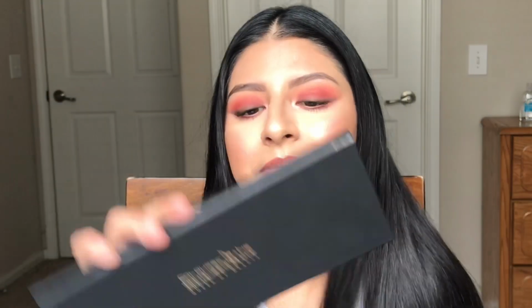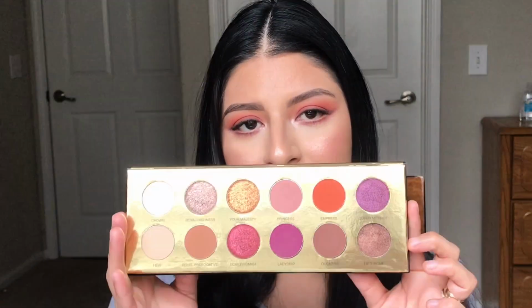I've been doing a lot of decluttering of my eyeshadow collection, so I already got rid of a lot of old eyeshadows. This is the one that I kept because I really like the colors, the formula. I like everything about this palette. So this is my oldest palette.